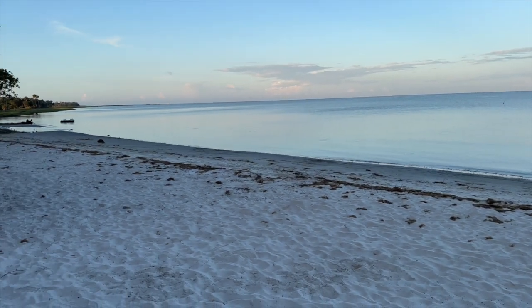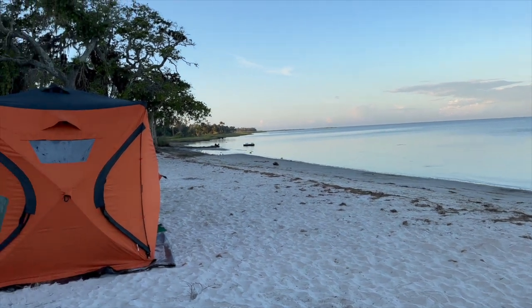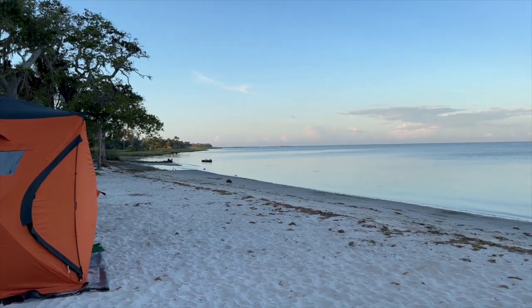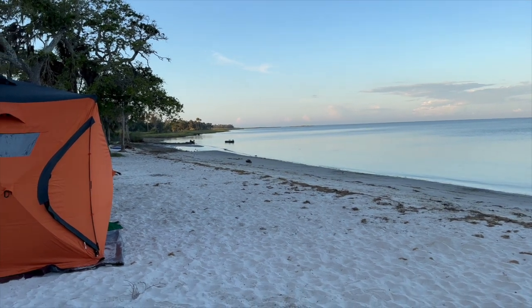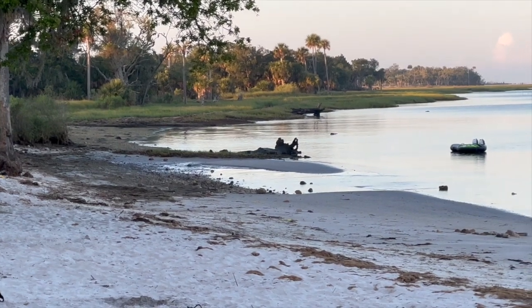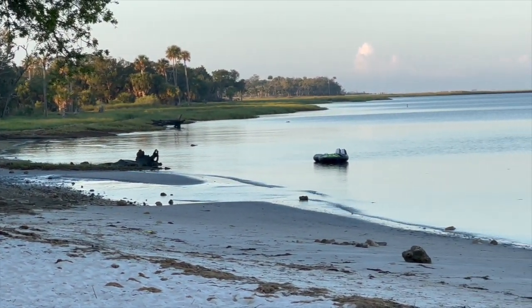I got up around sunrise to see what Florida had in store for us. As you can see, the Gulf of Mexico was glassy and the sun was rising, but not many campers. I wanted a little calm before breakfast and before we went back onto the trail.